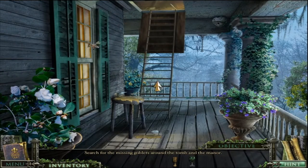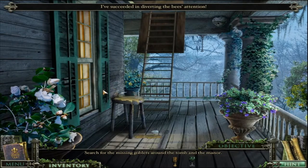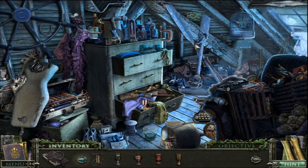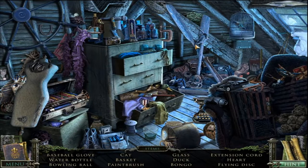Alright, let's go out here. Okay, the bees. Maybe up here? Oh! Aha! Good! Alright, time to look for more stuff. Okay, now don't click all willy-nilly in this part. Because you'll anger the god of the vines.